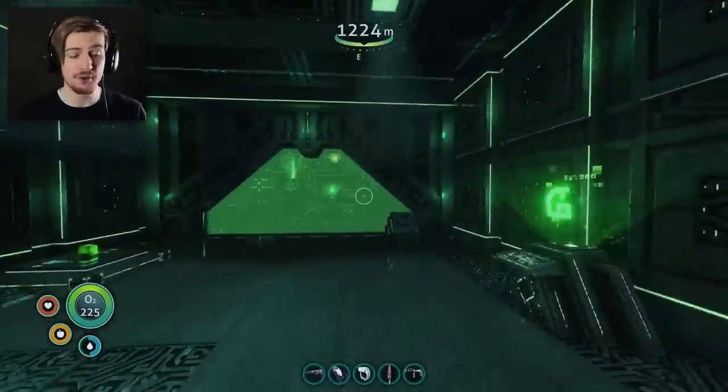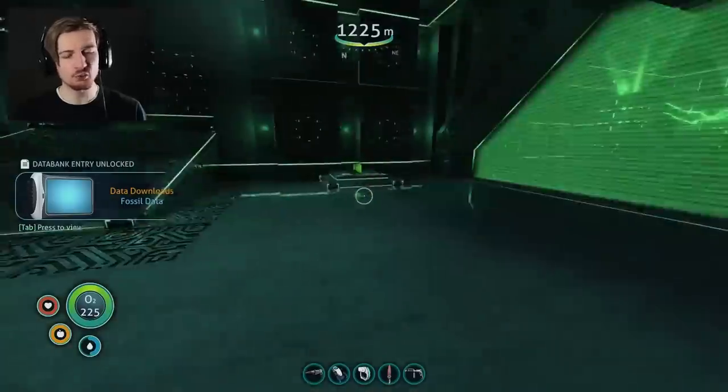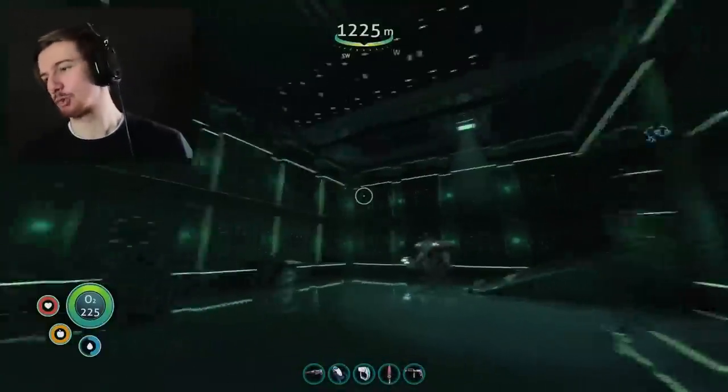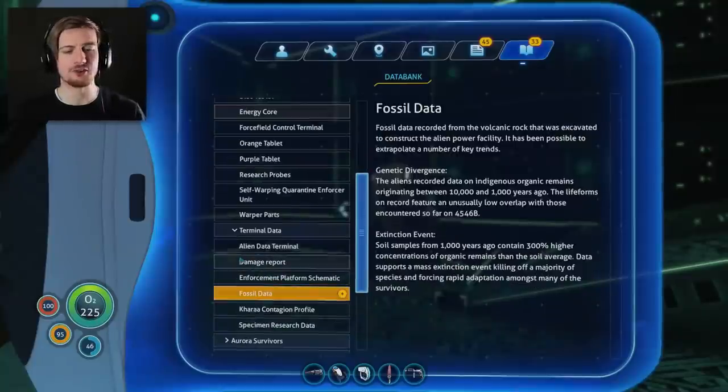Okay, we've got a data download point just here. Don't be a purple, don't be a purple. Okay, fossil data just there. And then we have another iron cube. For goodness sake though, man. Can I try? Really? Slightly mad. Okay. Let's check out this terminal data that was over here.